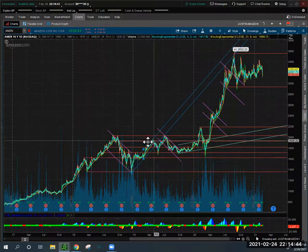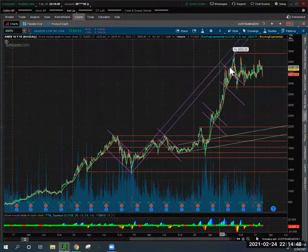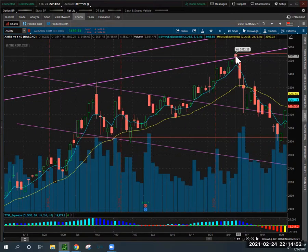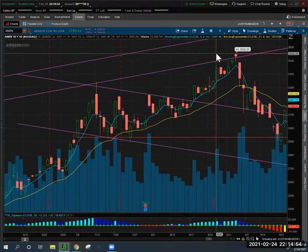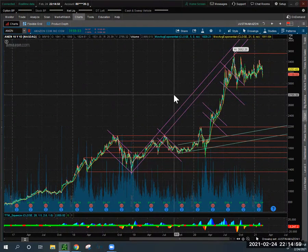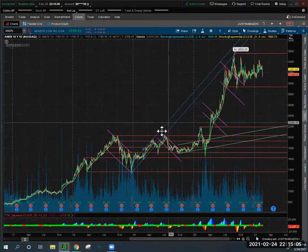It worked really well back here, and I thought, oh, we'll never see it again. And that was the high. I didn't change it. That was the high here. We got into it here and we sold off from there. How crazy is that? So keep an eye out for my lines, because sometimes they work really, really well, and you don't know how long after I draw them that they're going to work so well.